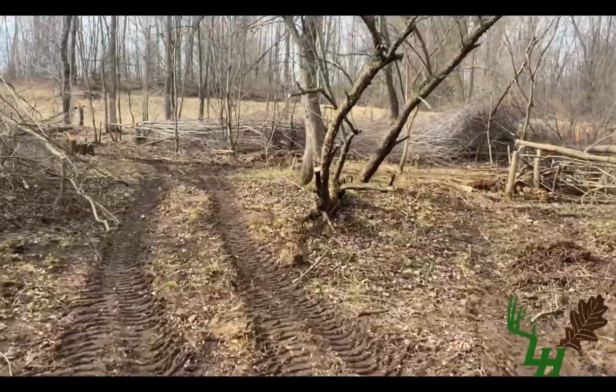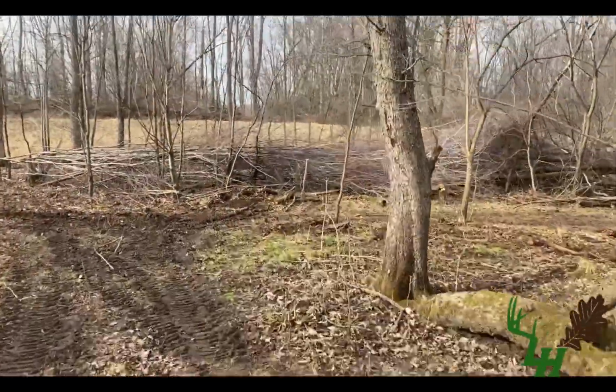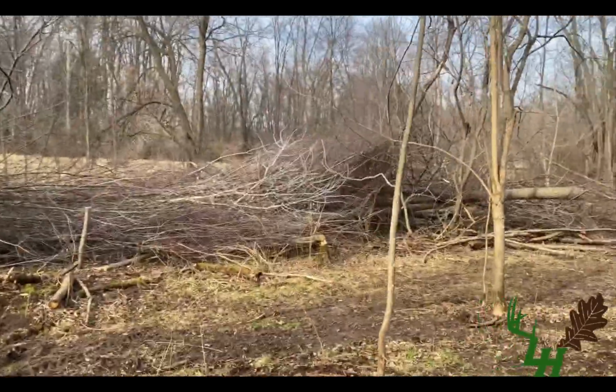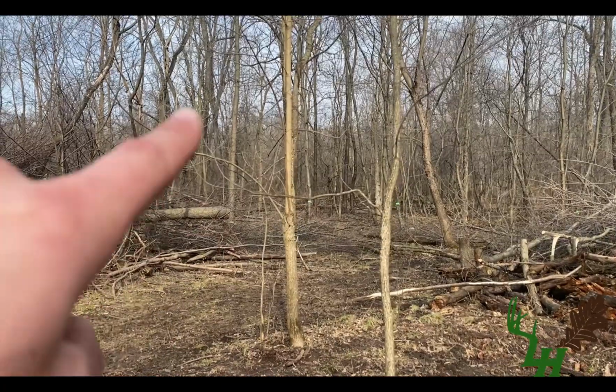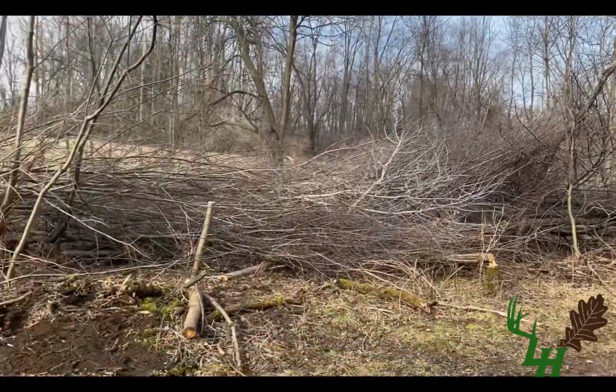So this winds back down here. We got another big apple tree we opened up. Got another interior wall here. Got another trail that comes off the neighboring property. Doesn't really get much pressure over here, so we've left a couple of these areas open.